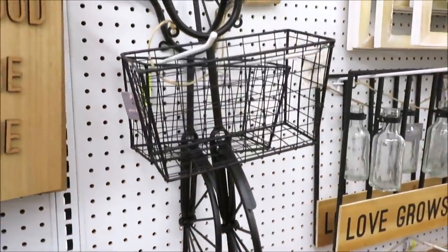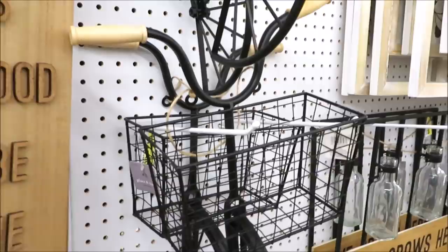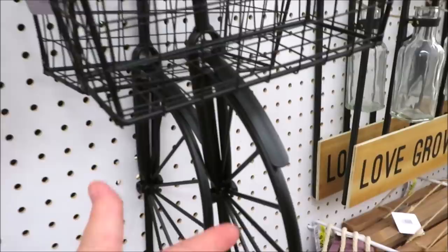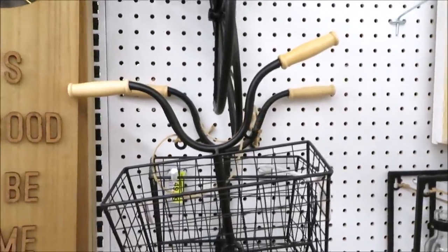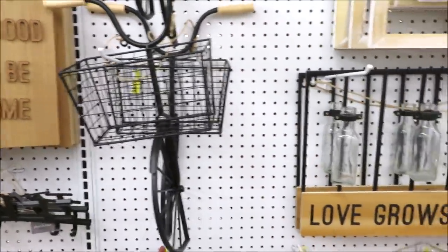I love this little bicycle. I had picked one up from Big Lots a few years back. This one is priced at $49.99. It is a heavier metal. Mine from Big Lots actually ended up snapping right up here near the handlebars. So definitely look for that to hit a good sale, but it is adorable.